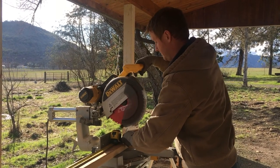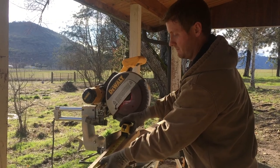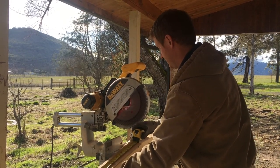Build in a little frame to set the hood vent on, so that we don't have to hold it in the perfect place the whole entire time we install it.